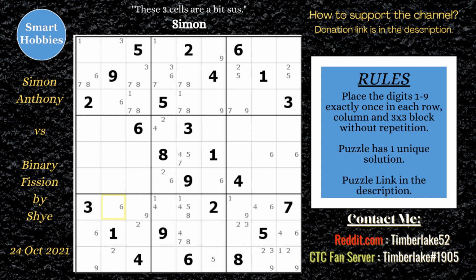And anytime you're creating by value cells, you're getting close to some kind of advanced technique or strategy. And then he notices row 7, column 3, puts an 8, 9 there, and finishes out row 7 by putting in the 5, 6, and 8 in row 7, column 2. And then Simon, after filling this out, says these 3 cells are a bit sus. These inside corner cells, the 8, 9, the 1, 7, 8, the 7, 9, and then this 1, 9. So really the 8, 9, 1, 9, 7, 9. He's like, there's something going on here.